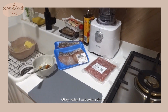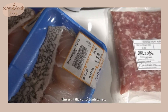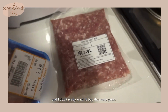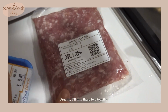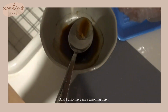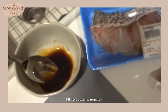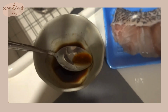Okay, today I'm cooking dinner. I'm planning to make yong tau fu again. This isn't the correct fish to use, but I can't find ma jiao yu or xi dao yu, and I don't really want to buy the ready paste. And there's also this rou sui. Usually I mix these two together because that's how like Hakka yong tau fu is made. And I also have my seasoning here. Since I'm actually blending the fish from scratch, I will need some seasoning. This is soy sauce, some 调味酒 and pepper.